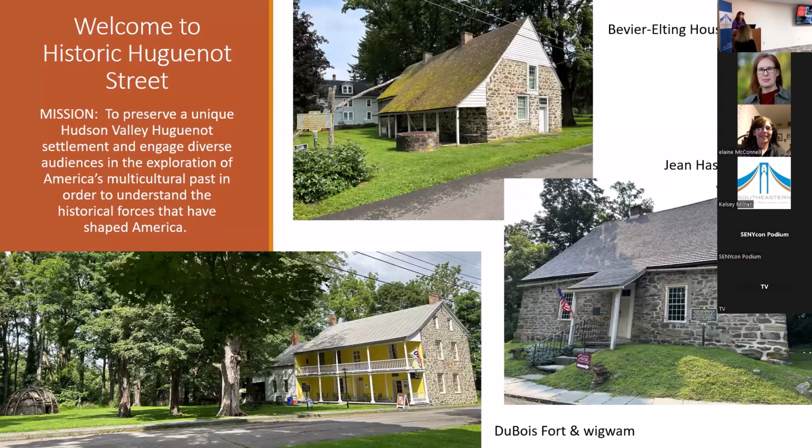For those of you who don't know us, Historic Huguenot Street is a 10-acre National Historic Landmark District here in New Paltz. If you have time, you can take a drive and cruise the street this afternoon. Most of our stone houses date from the early 1700s. We also have a reproduction stone church, and if you look at the bottom left, you can see our replica Esopus wigwam. In addition to a large collection of historic furnishings and decorative arts, we have a very important collection of archival documents going back to the 1600s.